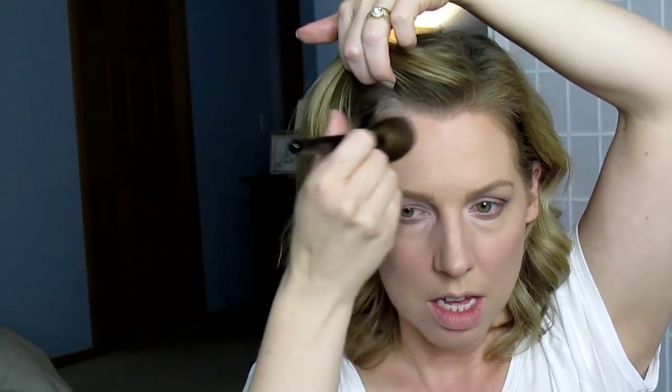You know, we don't want to be the queen, or Maleficent. Or we do. I don't know. What am I saying? So I'm just trying to warm up the area. And then a pop of blush is so nice. And I'm using Natural Flush, which is this color. Oh my gosh, it's really pretty and pink.